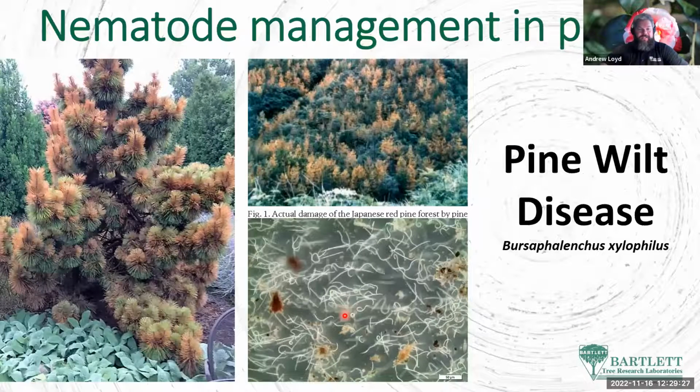So as I mentioned, pine wilt disease is a disease in this country caused by a native nematode, and it doesn't affect our native pine species. It only affects exotic pines. So Japanese black pine would be a common one that you would find planted in Georgia. Austrian pine you'll find occasionally. Anything that's not native to this country can be affected, and it would be a devastating disease. And just as an aside, this nematode has been introduced into Asia and is causing widespread damage in native pine forests in Korea and in Japan.